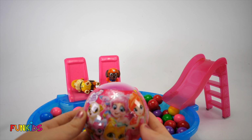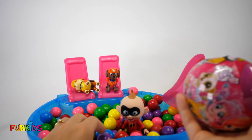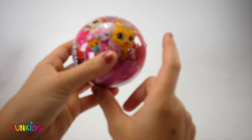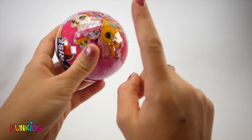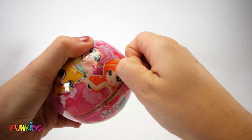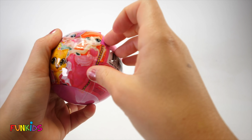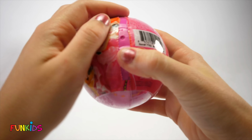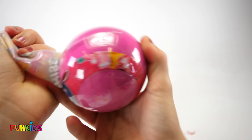Do you guys think it's time to open our 5 surprise ball? Yeah! Okay, let's start with this 5 surprise ball. This looks like such a cool one. Look, there's a kitty cat, a pony, a puppy, and a princess. That's awesome. Okay, let's peel this thing down. Sometimes it gets tricky to peel down, but we've got it. Don't worry. Once we get this off, looks like we can peel off the cool peel.